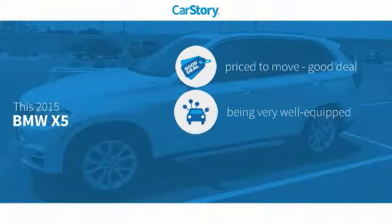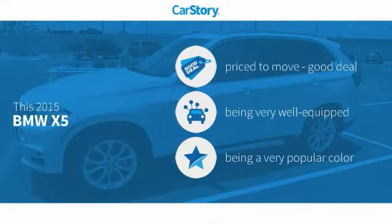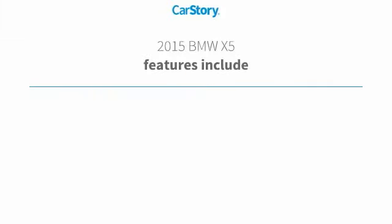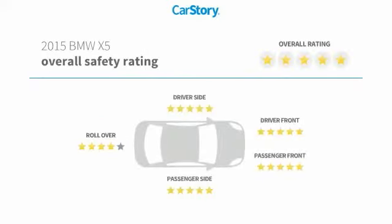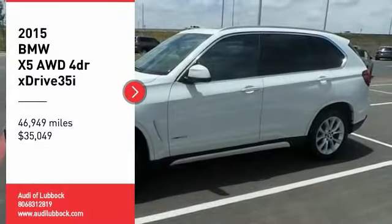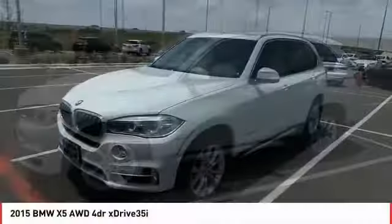Car Story research indicates this vehicle as being priced below the average market price. Loaded with features. Features also include keyless ignition, leather seats, heads-up display. With these ratings, you are going to love the 2015 X5.